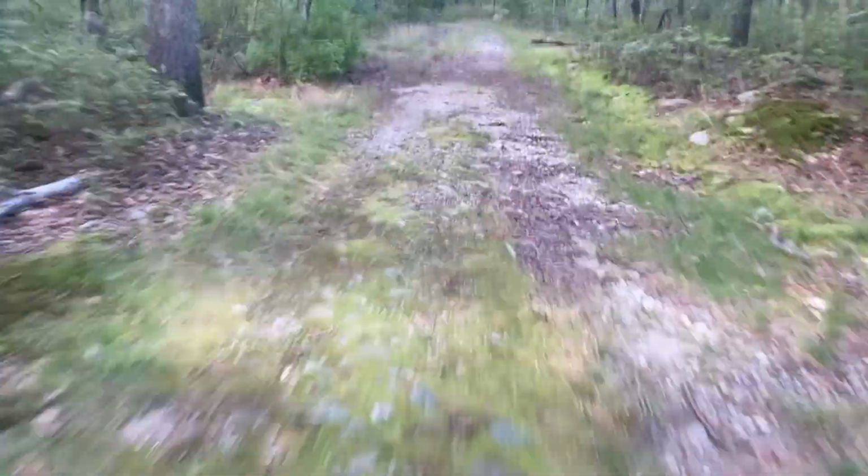It's probably almost 7 o'clock at night, so I got maybe 30 to 45 minutes before it gets kind of dark in these trails. But I got my headphones on, and I'm just gonna cruise and see how it goes.